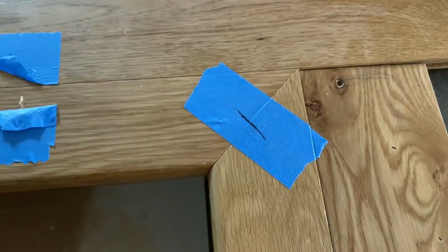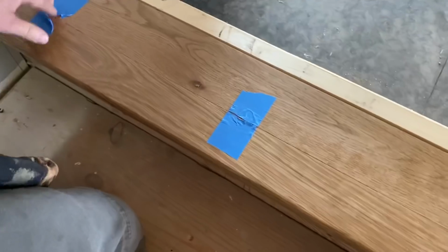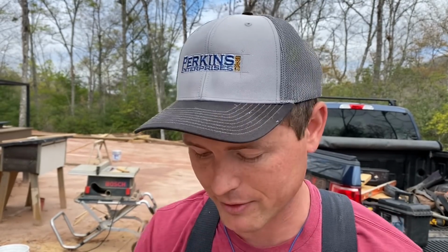If you're wondering why I have blue tape on this board, I'll tell you why. I made a little jig at the top of the stairs to hold all of these pieces in their perfect positions so that I could take them in and out and be sure that they went back in the exact same place. When I went to the shop to join these boards together with the Domino, I was certain that I put them back in the same position because I realigned the edges of the tape perfectly, and now I know it's going to fit my template just like it did yesterday.